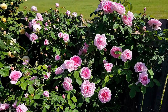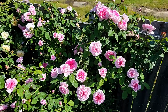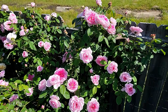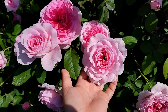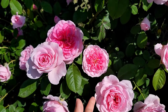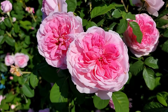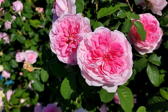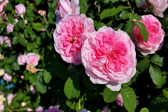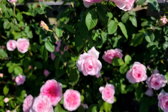Okay, and for obvious reasons, look at this. This Gertrude Jekyll, I would describe the color as neon pink. It's so bright. During a sunny day, it is like the brightest rose that you will see in the entire garden. It just glows. It absolutely glows.